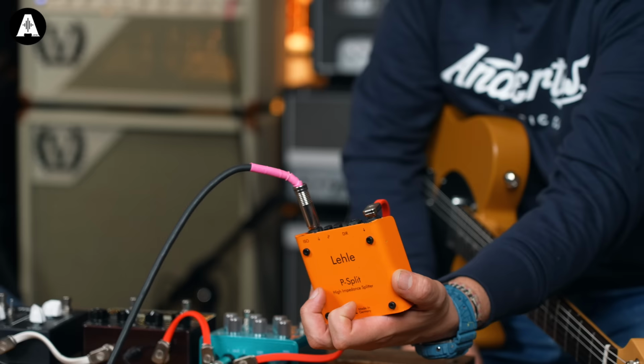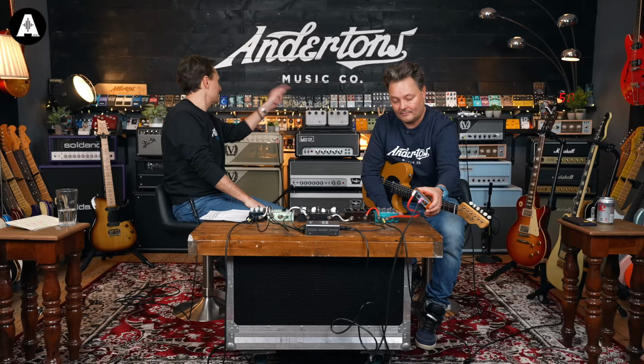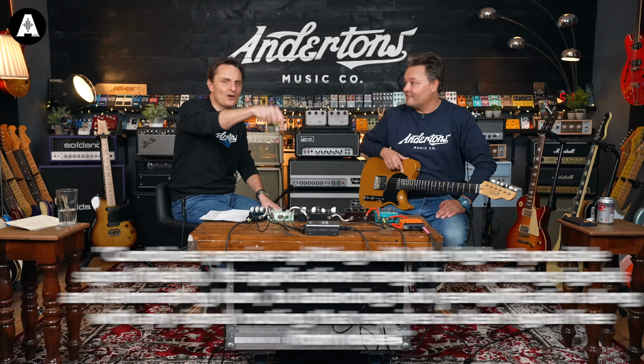Because the Riptide is a stereo out, we're using two amplifiers here. They're both set clean. But often when you have two amplifiers and a pedal board, you get unwanted earth loop hum noise, things like that. The Lehle is a completely passive, isolated, high impedance splitter, transformerless. That's how they'd describe it technically.